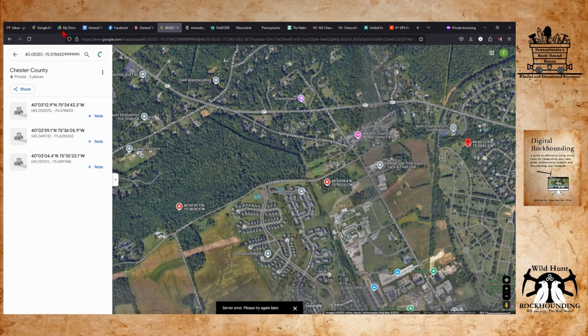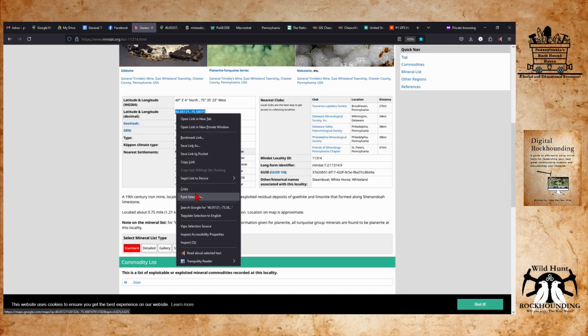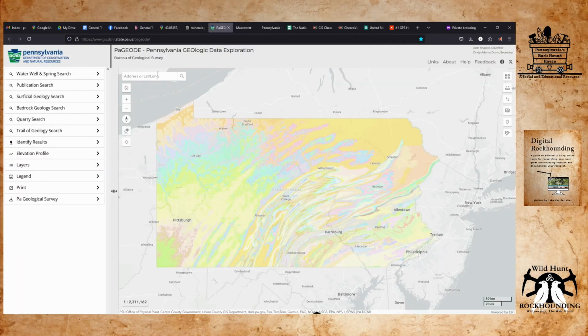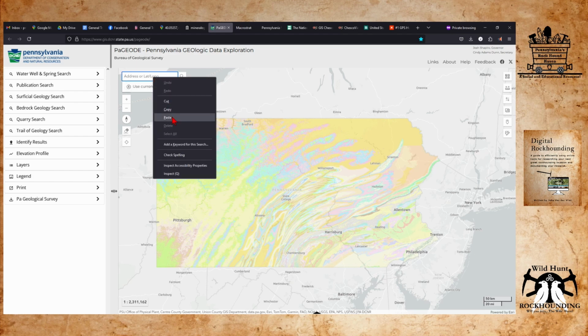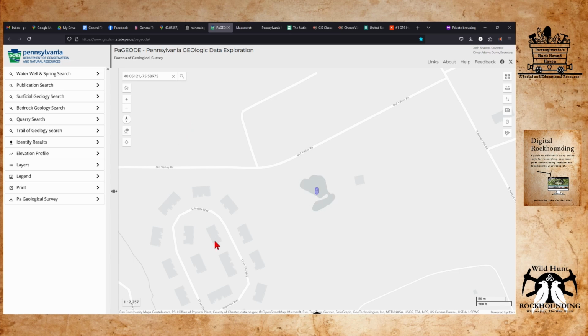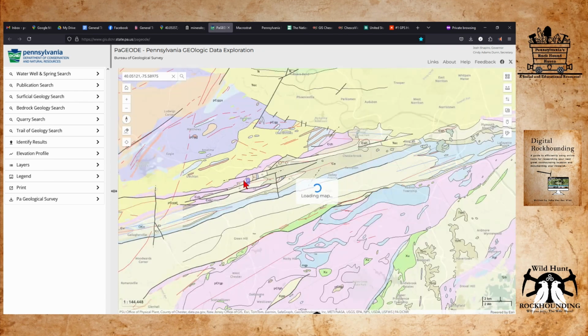All right, so we're just going to bounce back into Mindat. We will take that data from over here, copy it, and bounce back over to PAGeode into the search function, paste that in there, and hit go. All right, this is looking familiar again, right? But we've lost our geological data. Let's zoom out. There we are.